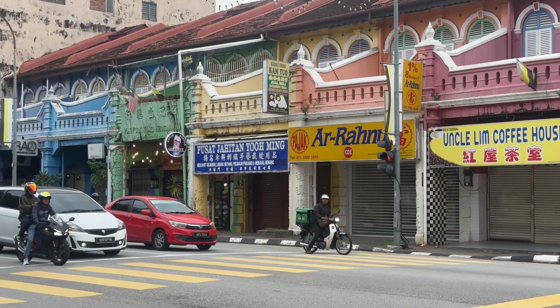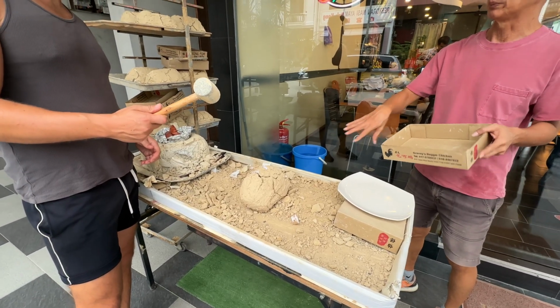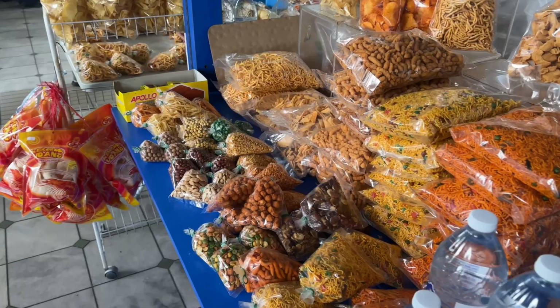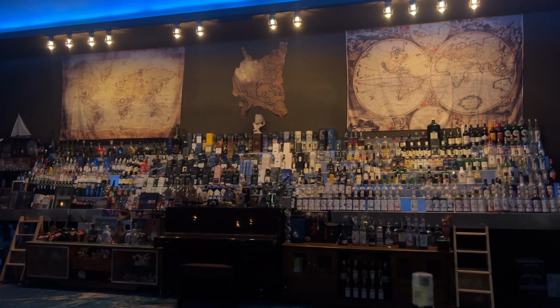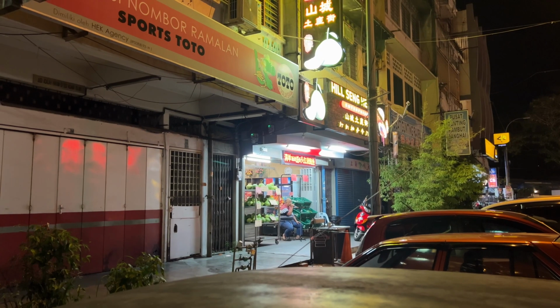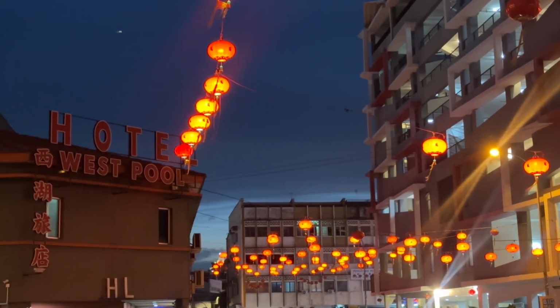Cheers. Ipoh has so much more to offer when it comes to food, but of course we couldn't try everything in just a few days. We're already looking forward to returning to Ipoh and Malaysia as a whole to explore even more incredible flavors. What about you? What dishes are you excited to try? If you're familiar with Ipoh cuisine, what would you recommend?